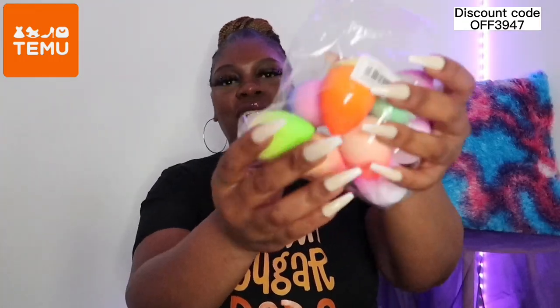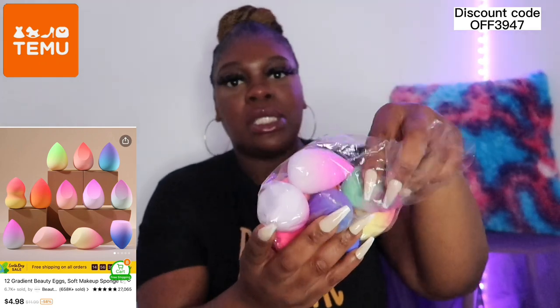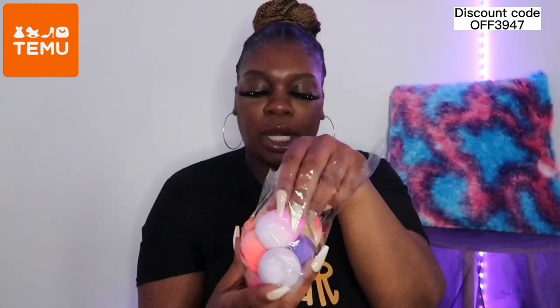So we did get us some makeup sponges. I did my makeup today with the sponges. These are some good sponges, y'all. Their quality is it. You know, of course, when you wet them or spray some setting spray on them, they get so much bigger. Y'all, they affordable. They have so many different designs. Here we go.